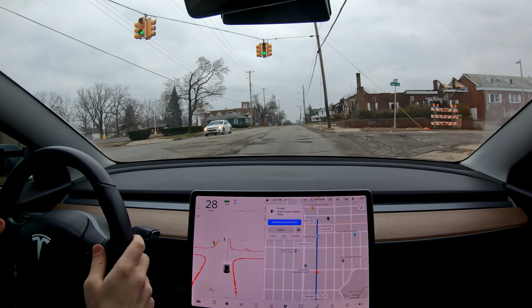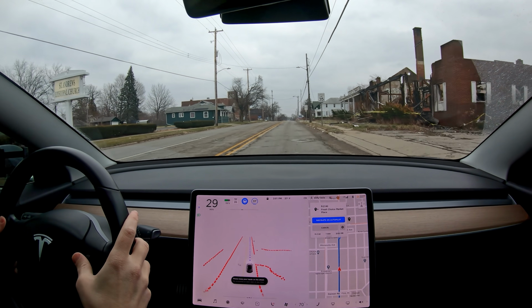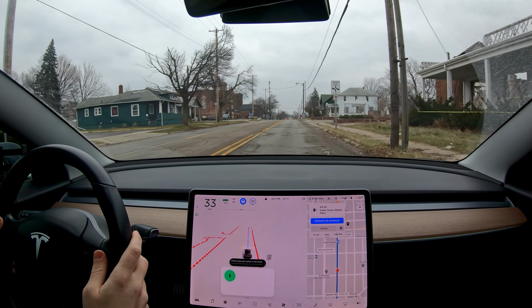All right, let's navigate to one more spot. We can try to have the system on. Navigate to Rite Aid.